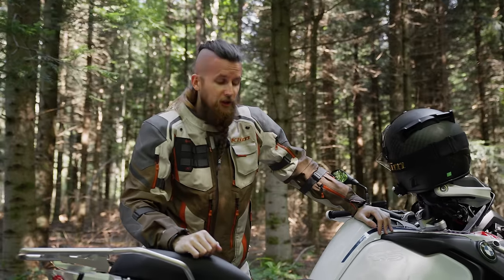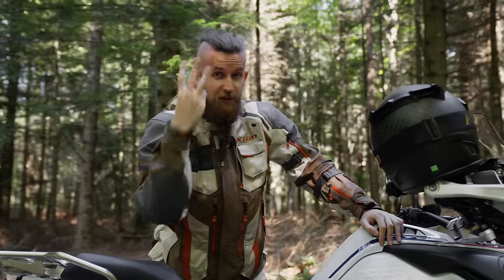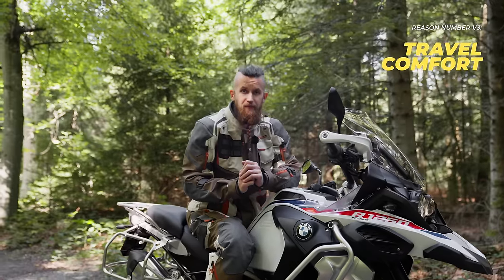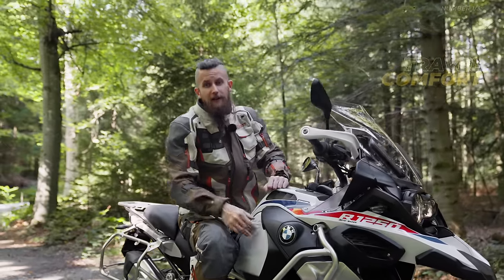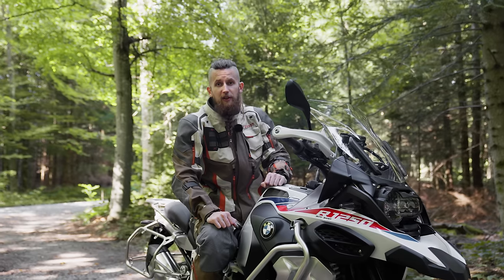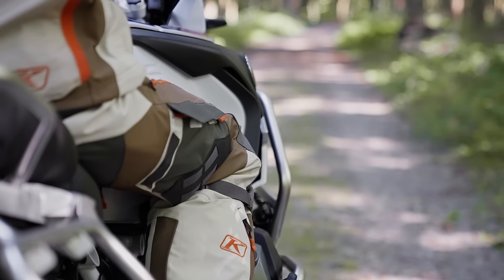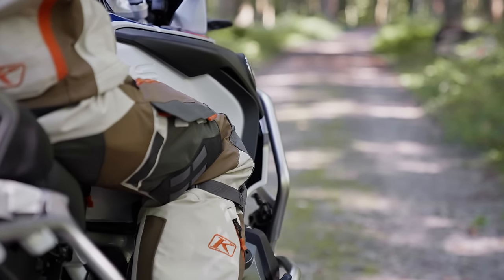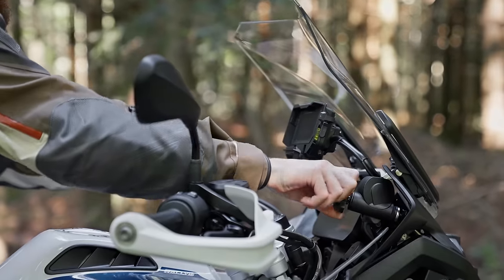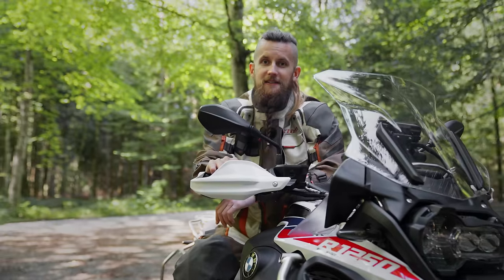So why did I choose the Adventure model over the standard GS? Well, here's my top 3 reasons. First one, travel comfort. The GS Adventure comes with a 30 liter fuel tank, which gives me a range of about 550 to 600 kilometers. But it's also wider than the standard GS. It provides better protection from wind for my legs. The standard windscreen is also larger and these two combined will give me a much better protection from rain and cold winds compared to the standard GS.